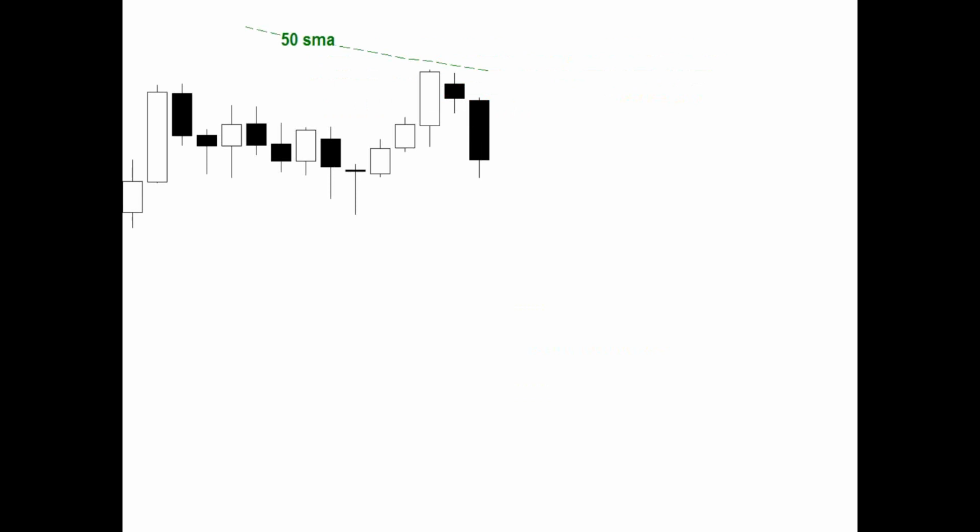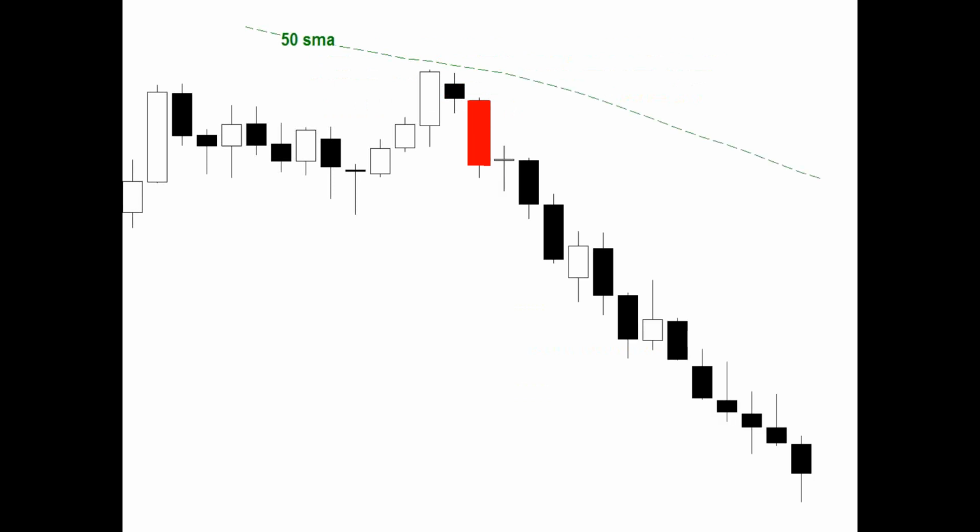So as we look at that example again, we're below the 50. Okay, we see a bar here that closes in the bottom 25%. So now you have the overall and the short-term trend in sync. Look what happened, okay? Do you see the level of consistency you have just added onto your trading by applying these two simple rules?